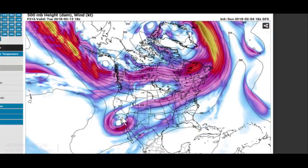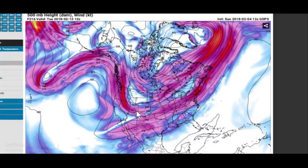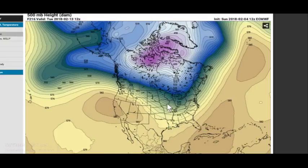And you can see now we get this cutoff low with the GFS in California. Now northern Canada goes kind of zonal there, kind of a split flow pattern. The GDPS has this huge trough. This is kind of a cold outbreak pattern. And then the European model is kind of in between there. So a lot of differences emerge around the 10th or 11th.